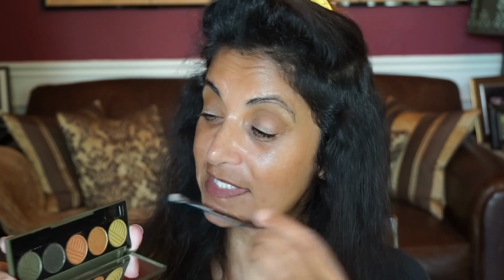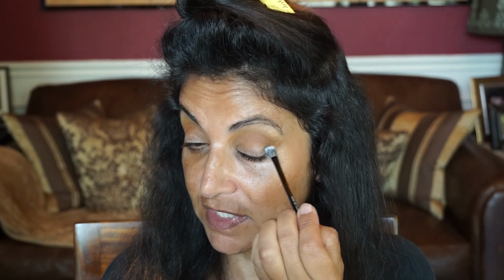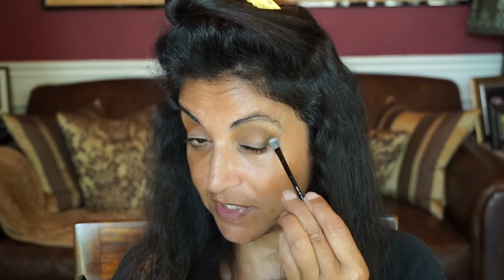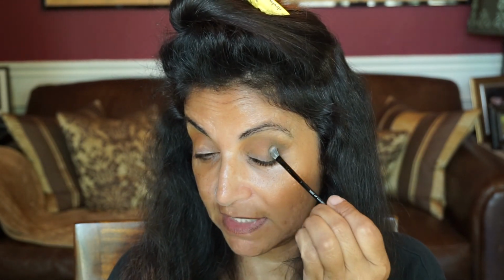And I love using this brush to go underneath my eyes, but this time I'm going to use it to place this color on the outside corner V. Put it on the edge there. And this is a really nice brush because you can place the color precisely where you want it to be. I'm just going to deepen that out a little bit more. Back with the middle shade and just kind of build the crease up a little bit more right there.